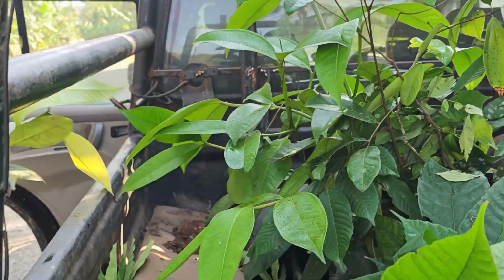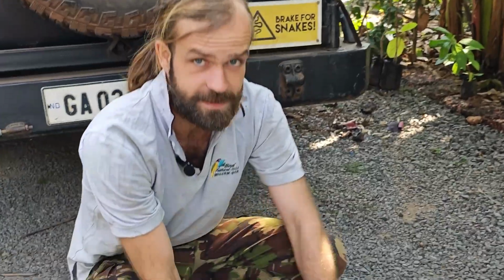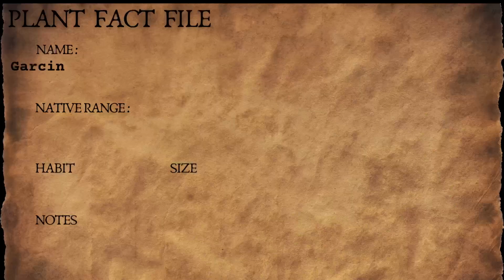Next is this little guy. He's pretty cute, isn't he? This is a true mangosteen.